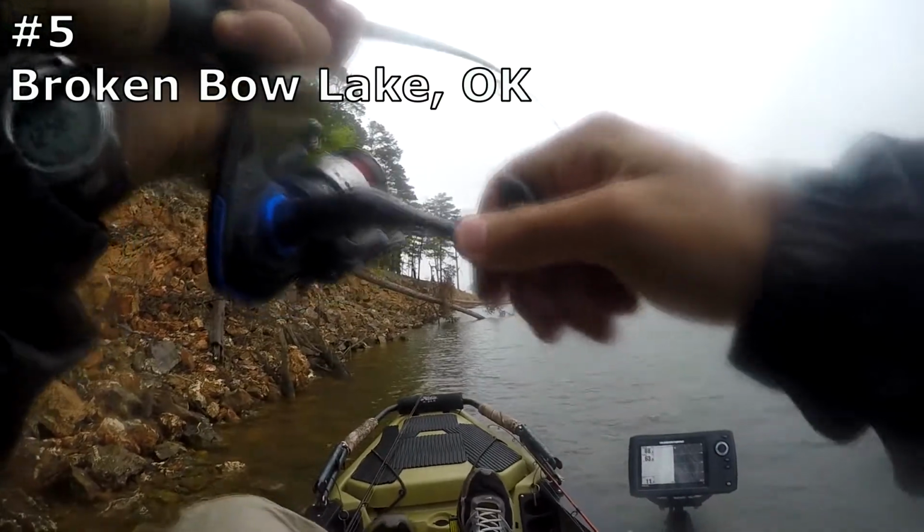The gear I was using was just a $15 spinning rod and reel combination from Walmart to catch this fish. Nothing spectacular, nothing you guys can't go out and afford on your own. So here we go to fish number 5 at Broken Bow Lake. That's a good one.